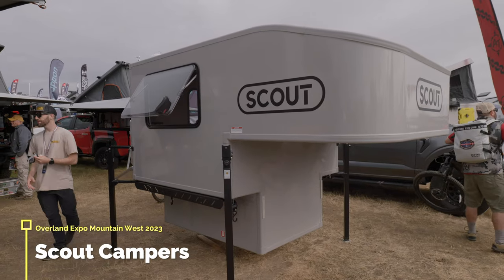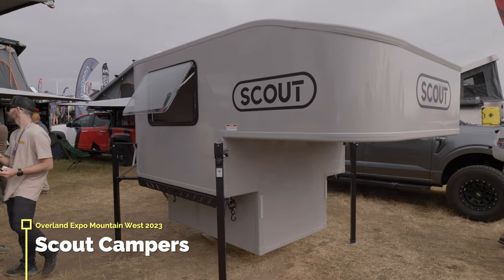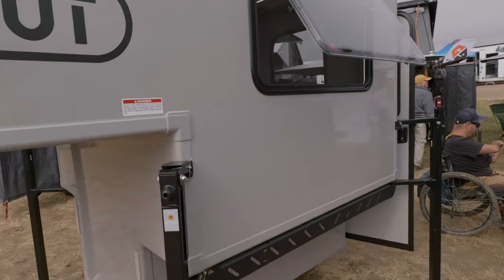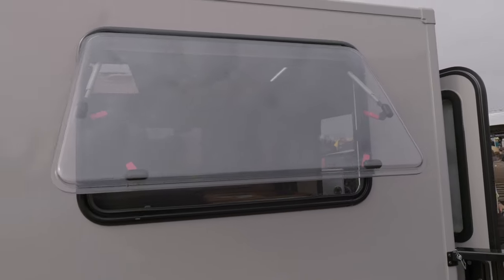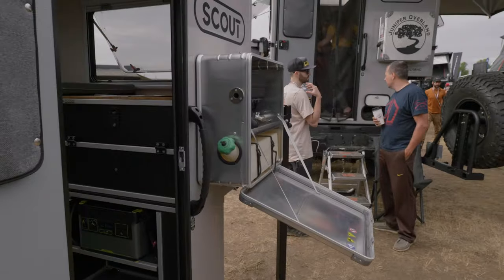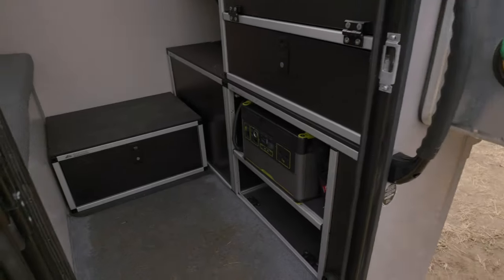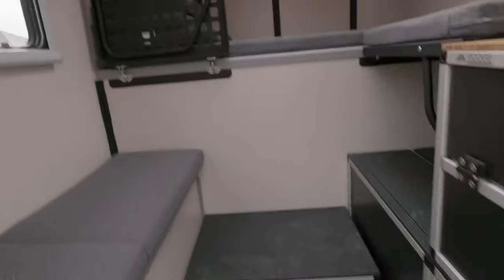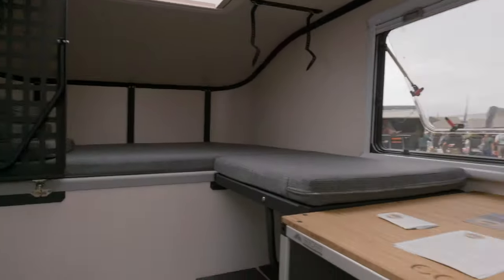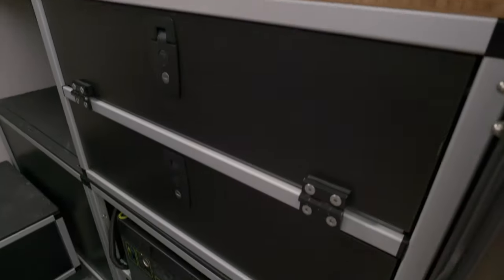The Scout Campers is another favorite of mine with its minimalistic design. My favorite is a tuk-tuk model that can fit in the back of a Ford Maverick, which I believe is the one that you're seeing in this video. The tuk-tuk base model starts at $16,500. Weight is only 638 pounds. I would definitely choose one of these Scout Campers on the back of a new Tundra.